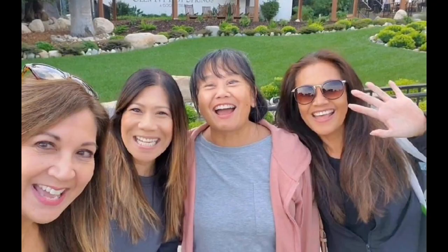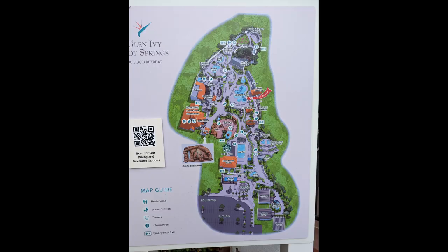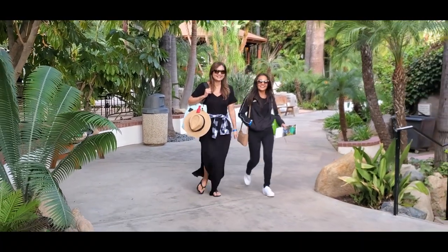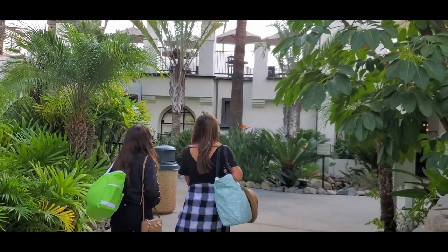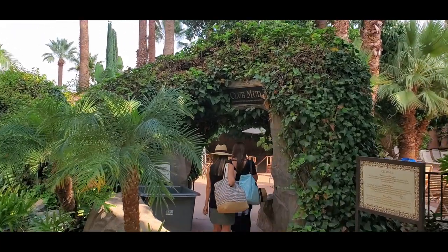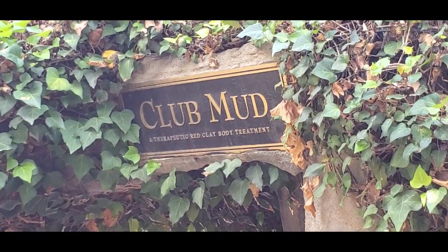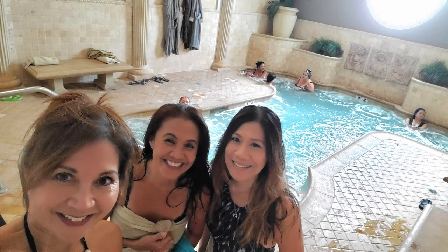When we arrived at Glen Ivy, we had to wait in line, but since Lynn's pedicure was scheduled at 9:30, we were able to get in a little bit faster and go through the shorter line. We checked in, got our wristbands, and explored the property before putting our belongings in the locker room. While Lynn enjoyed her pedicure and complimentary champagne, we relaxed in the indoor Roman bath.